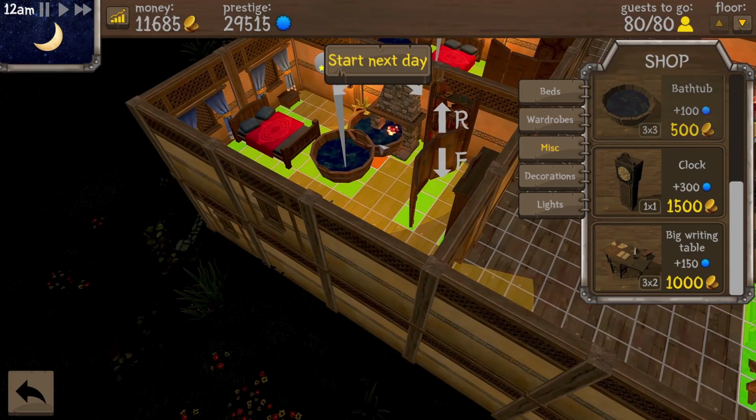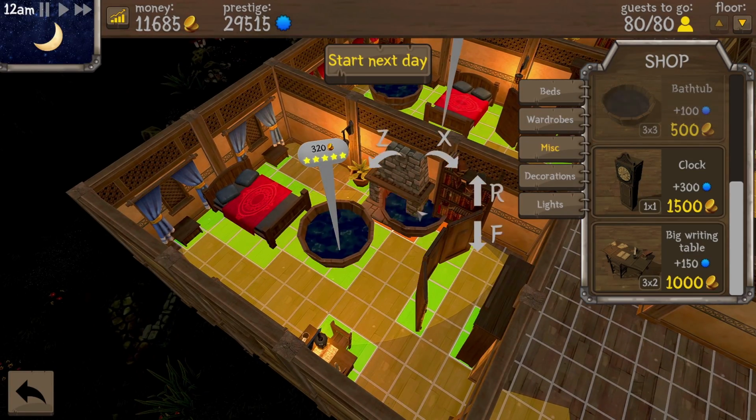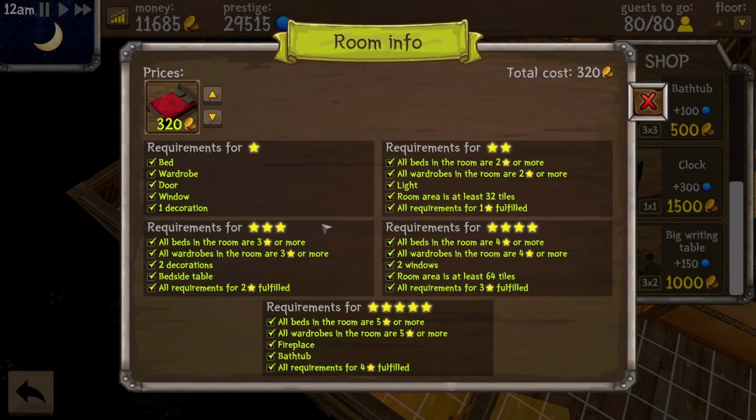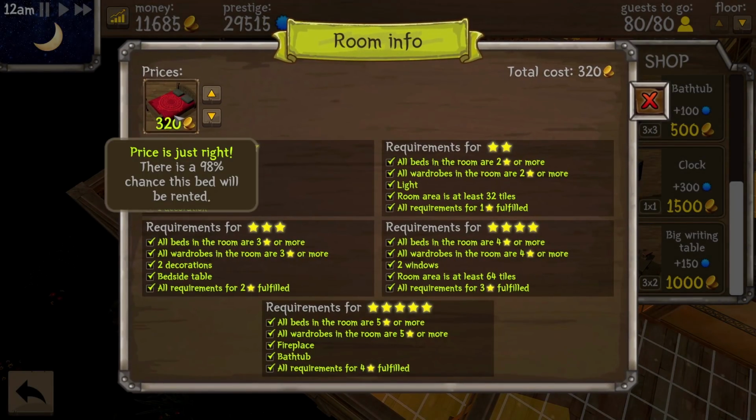But you know what? The advantage of that one is that it's quite near the fireplace. So, yeah, we can warm the water up a bit. But now with that done, what does that do to our room? 98% chance that that bed will be rented for 320 money.